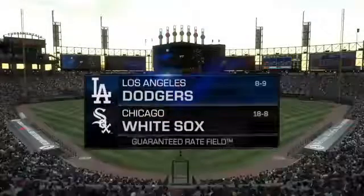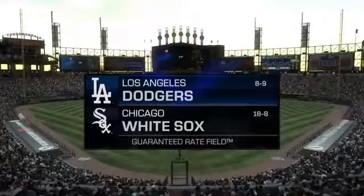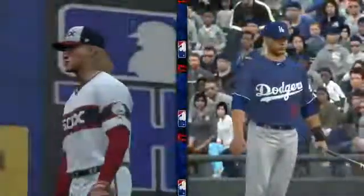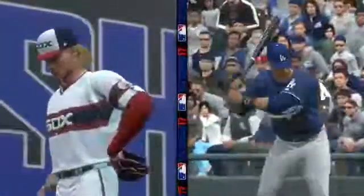We are under the lights this evening as we get you set for another edition of baseball on MLB Network. Tonight, it's the home opener for this new season between the LA Dodgers and the Chicago White Sox. It's going to be fun marveling at two of the best in the game, and it's next on MLB Network.